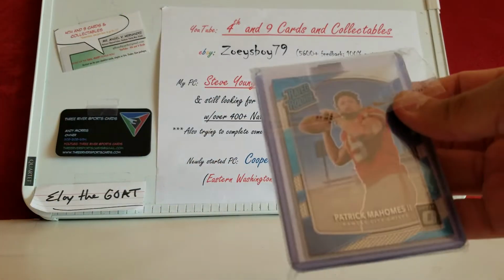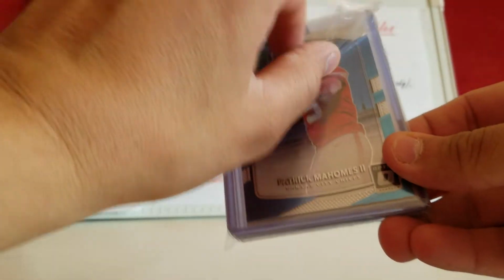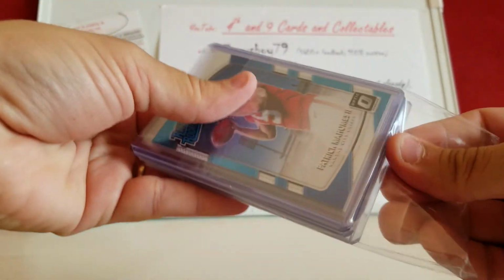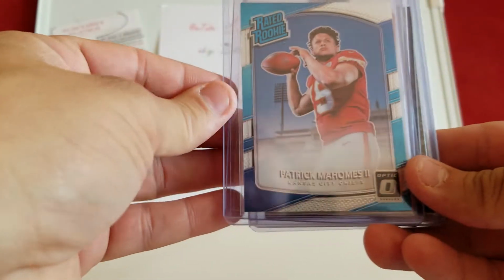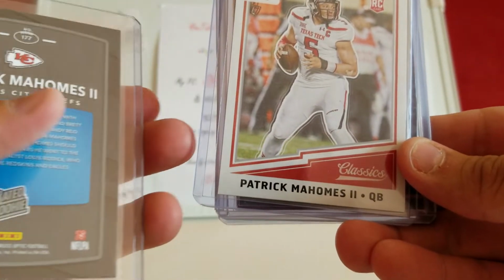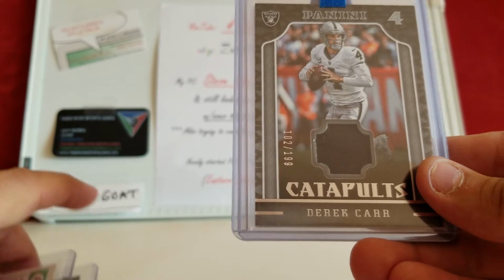These were auction stuff. This package was dated 10-4. So 10-4, Mahomes. I'm not sure how hot he was already, but I did pick up a couple Mahomes rookies. I cannot recall if this is for my set or just for bonuses, but there's Mahomes Optic, which is a nice pickup now. It was then and it still is now. Mahomes Classics. I'm working on both these sets, the Optic and the Classics.